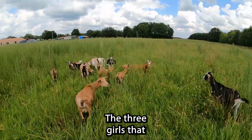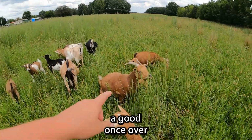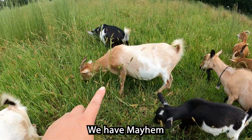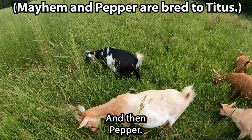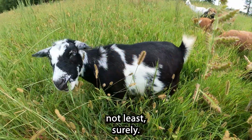So the three girls that I am hoping to put on the milk stand today so I can give them a good once-over are Pesky, right here. She's bred to Havoc. We have Mayhem, right there. This is Margie's daughter. And then Pepper. Last but not least, Shorely.